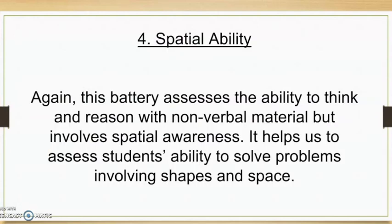And the last one then is spatial ability. So this is the 4th battery. And again, just like the non-verbal reasoning, this battery assesses the ability to think and reason with non-verbal material, but involves spatial awareness. It helps us to assess students' ability to solve problems involving shapes and space. So a lot of subjects with a practical element would look at a student's spatial ability. And again, teachers could challenge them if the spatial ability is high and offer more support if the spatial ability was low.